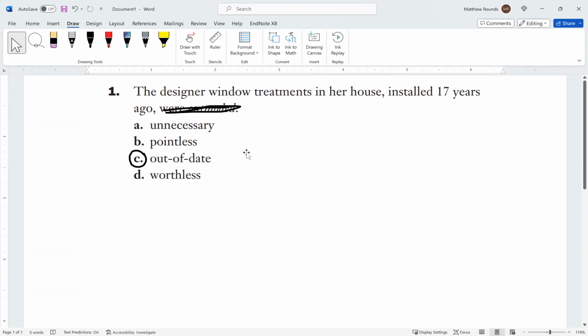That's what I was trying to get you to tell me. The reason the answer is C is because it says 17 years ago, which refers to time, and out of date refers to time. Yeah, I just got the right answer.